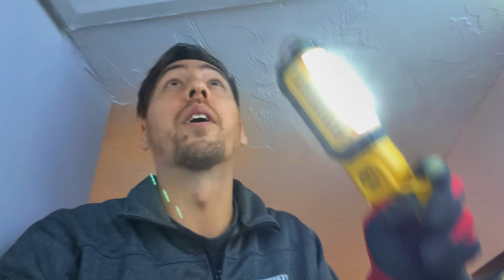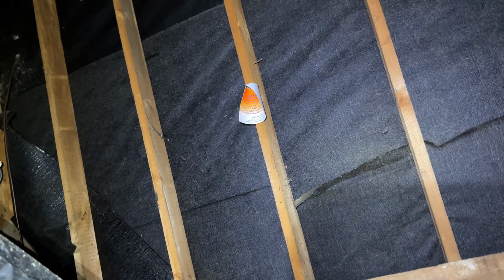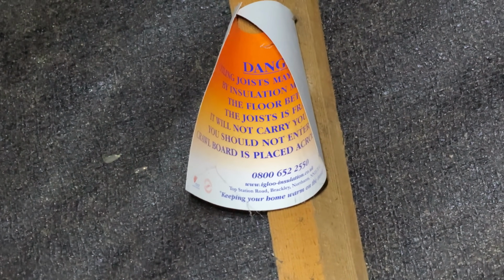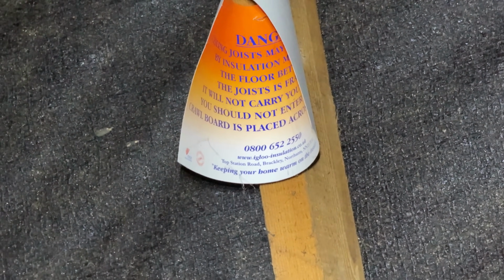Okay, I can lift it one-handed, so that is one thing. It's insulated. Oh my God, that was bright. Oh my days. Right, let's, falling off the ladder. Danger, there's a danger sign. I am not entirely sure what that says. Danger, chilling joist may, something insulation by floor is not placed.